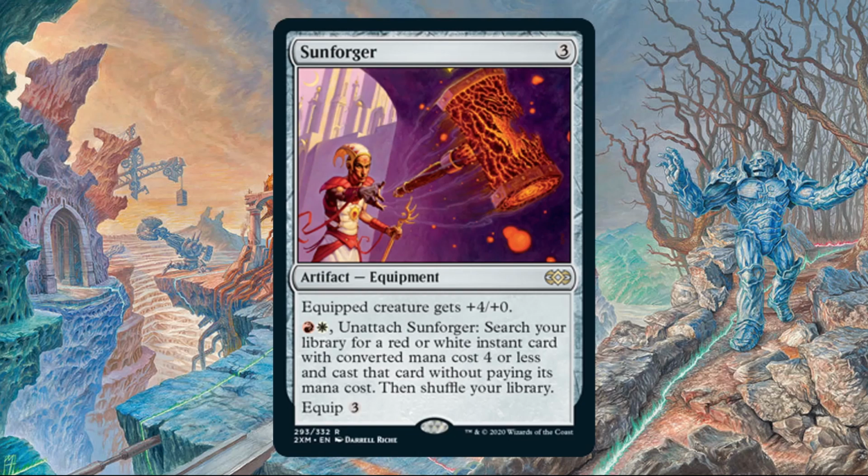Sunforger is next, a rare. This will run you about $4 to $5 if you're trying to pick up previous copies. Foils between $11 and $18, again, depending on which one you want. This sees play in Commander, Feather, the Redeemed builds, and more.